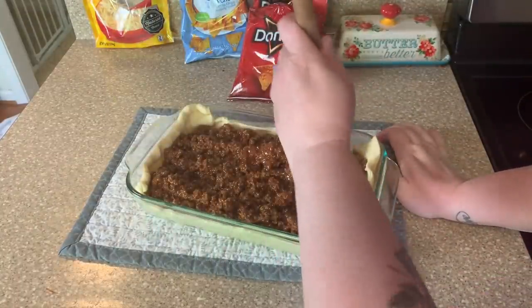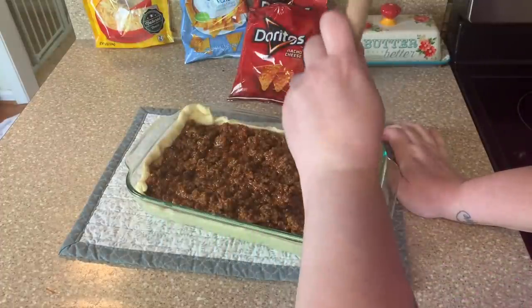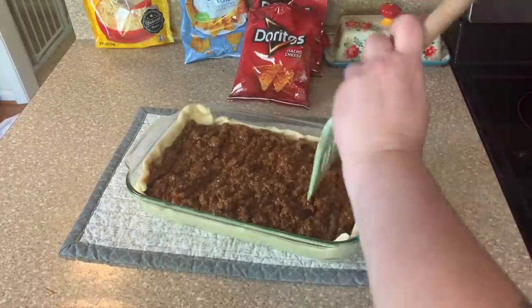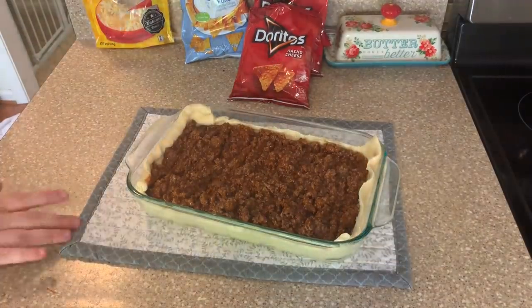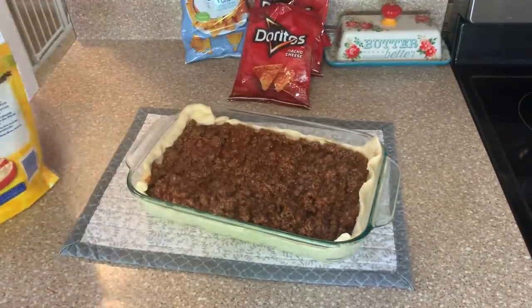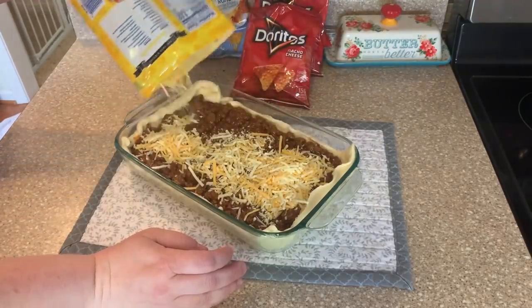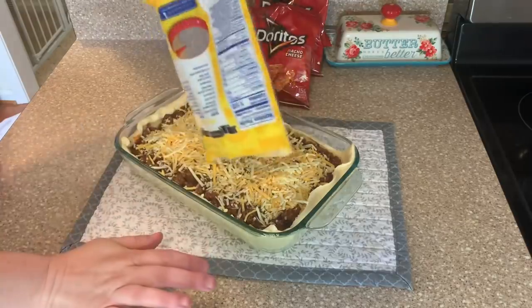So you can do this in the smaller pan like I'm doing, or you can do it in a 9x13, whatever you want. So I've just added that meat mixture in there, and I've just smoothed it out where it's even on top. And then I'm going to add on some of that Mexican style cheese on top of that, give it a good coating. I do have my oven preheated at 375.